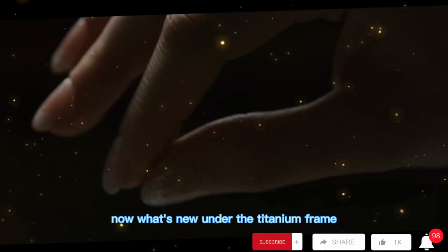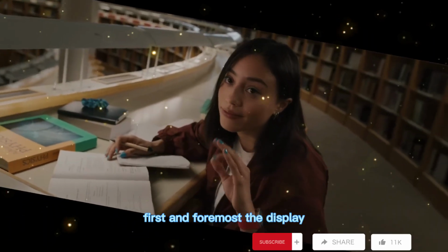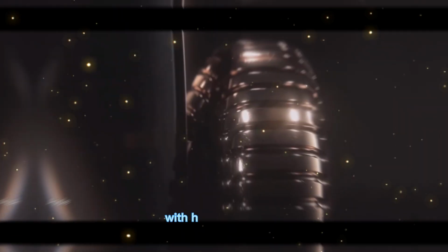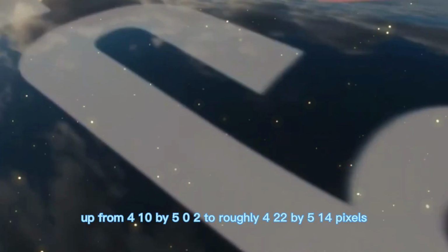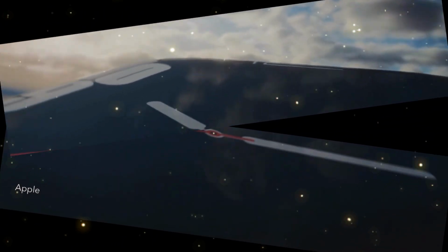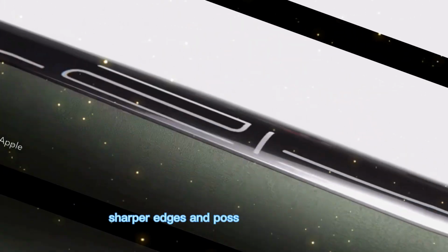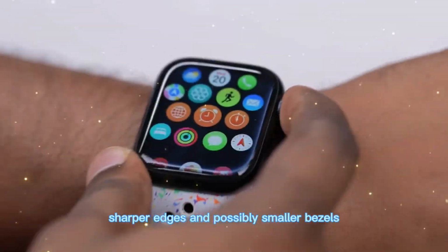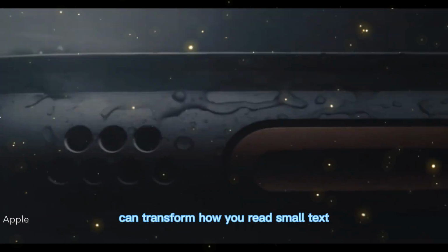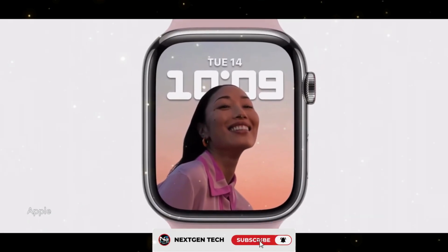Now, what's new under the titanium frame? First and foremost, the display. Rumors suggest a slightly larger screen, with higher resolution up from 410 by 502 to roughly 422 by 514 pixels. It's a modest jump, but it means finer detail, sharper edges, and possibly smaller bezels. Even a tiny visual refinement can transform how you read small text or interact with watchOS on the go.